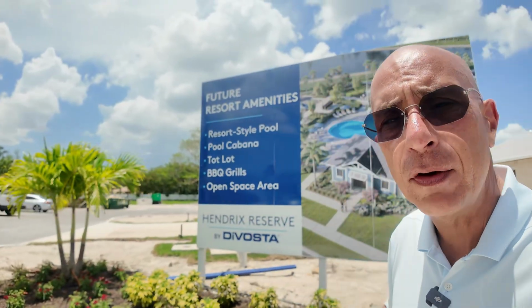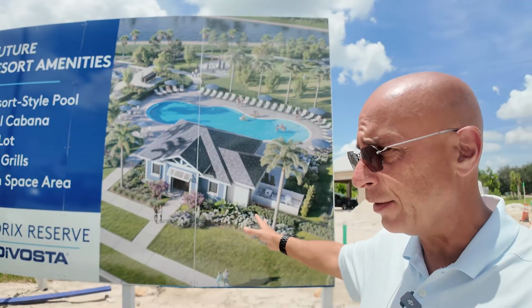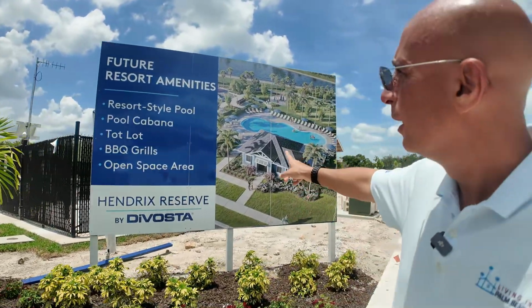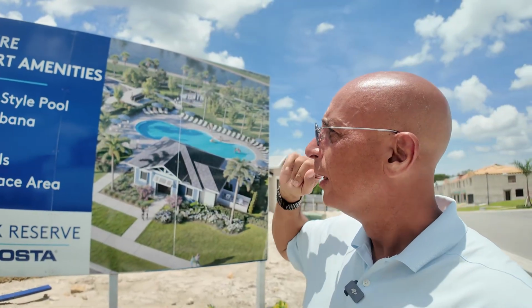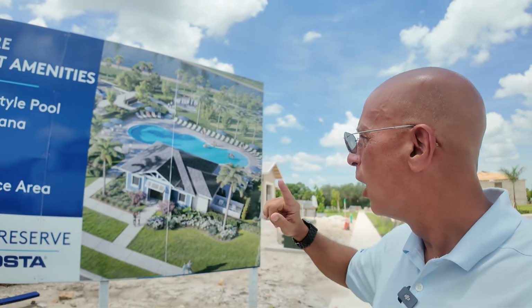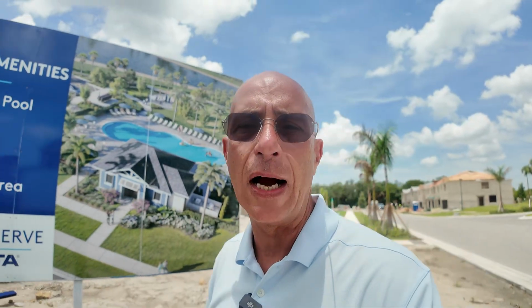I'm literally across the street from that house, which is where their amenity center is going to be. It's going to be literally right back there, and as you can see, it's going to have, according to the sign here and what they've told me, a resort-style pool, cabana, tot lot, barbecue grills, open space. It's going to be basically a little park area for you guys to meet up with your neighbors.